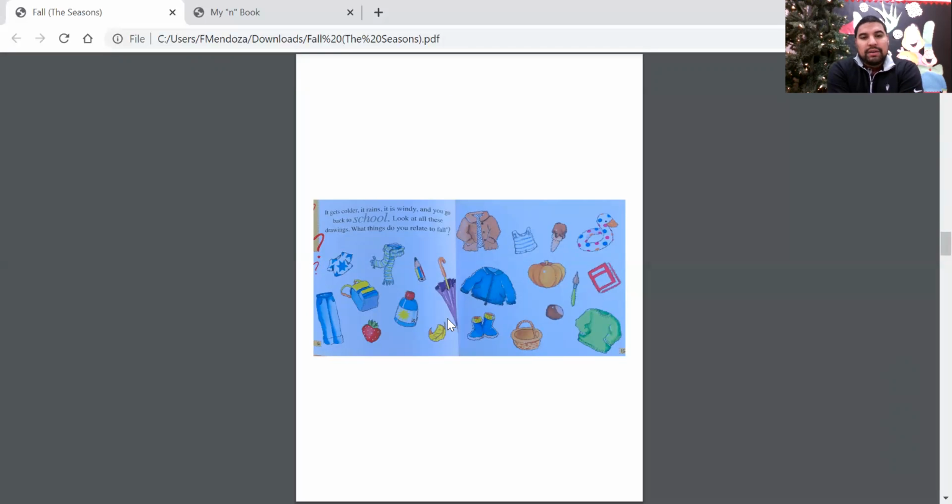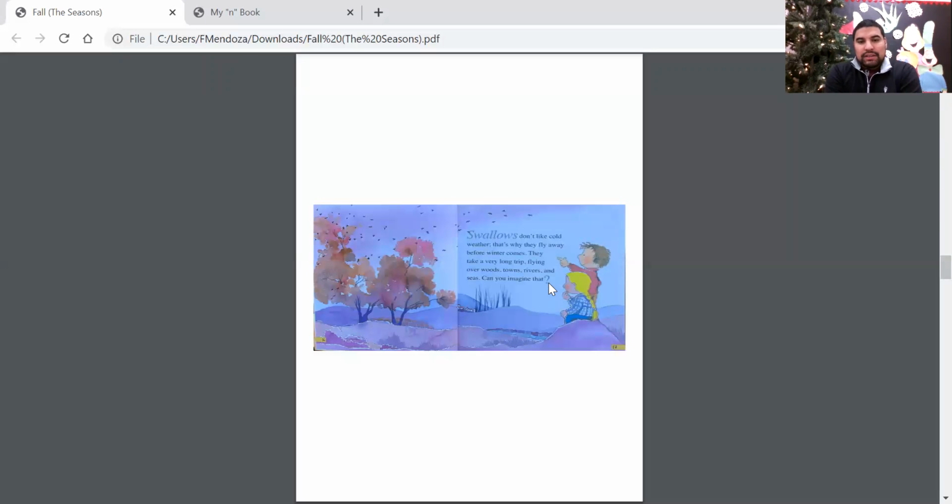It gets colder. It rains, it's windy, and you go back to school. Look at all these drawings. What things do you relate to fall? Well, there's jackets, a scarf, an umbrella, a pumpkin pie. All right. Swallows don't like cold weather. That's why they fly away before winter comes. They take a very long trip, flying over woods, towns, rivers, and seas. Can you imagine that?